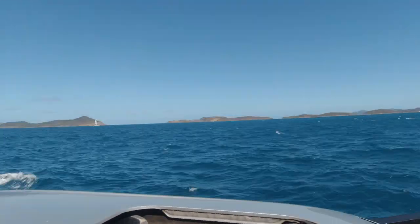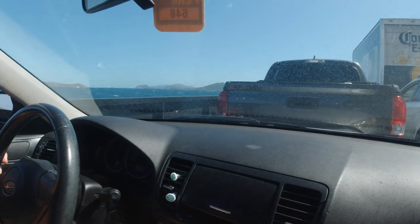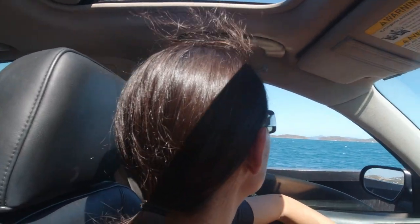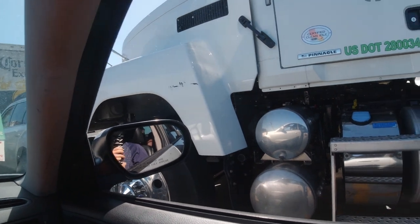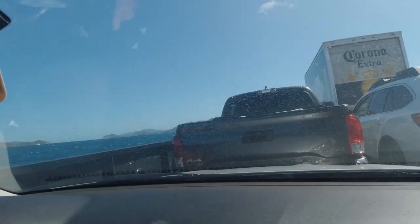Okay, we're in the car on the boat. Woo! We are going to St. John. That is St. Thomas right there. That is St. John to our bow. We got a big loud truck next to us, and our car is being coated with salt. I don't know if you can see that.